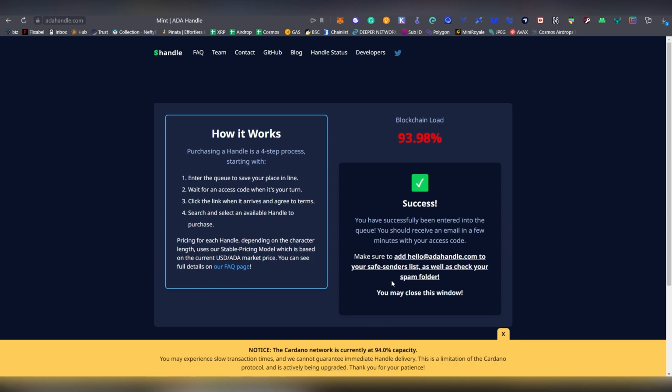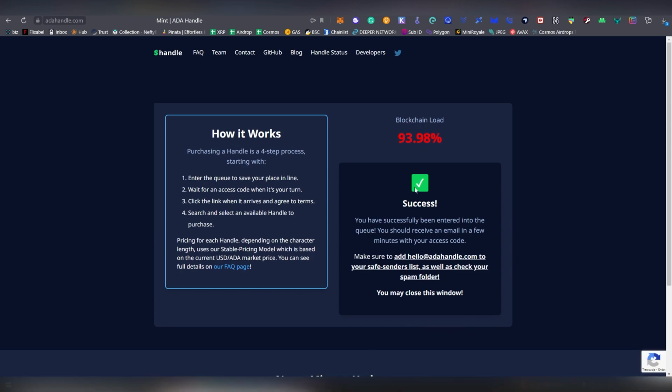It will maybe take a minute or two, and obviously there will be a notice in case the Cardano network is at some type of congestion. That is not usually a great time to acquire this, so wait longer. There are certain times in the day where you can interact with the Cardano network when it's not at full capacity. But even if we're at 94%, I'm pretty sure that we're able to get this done.